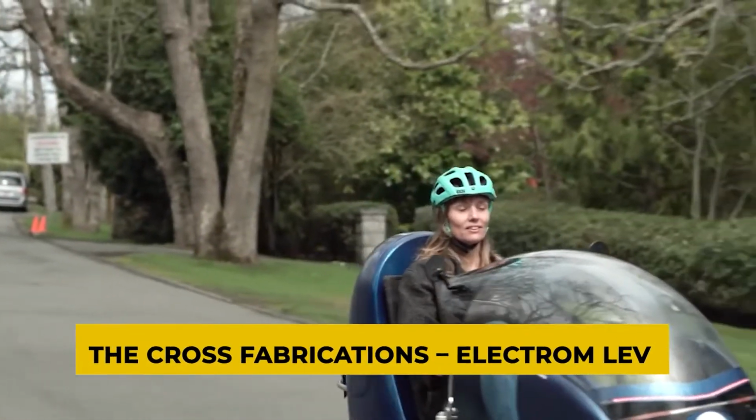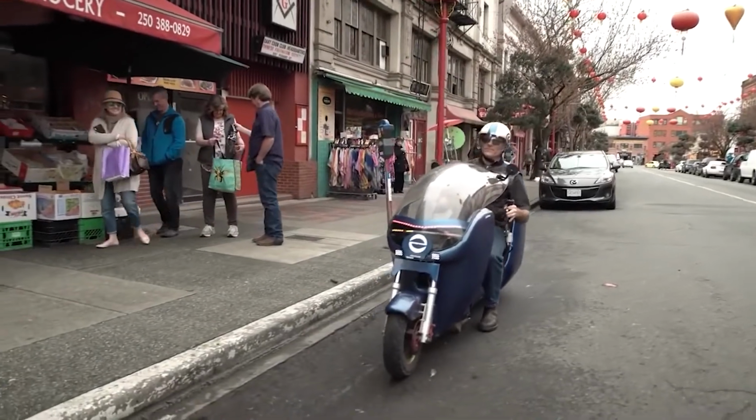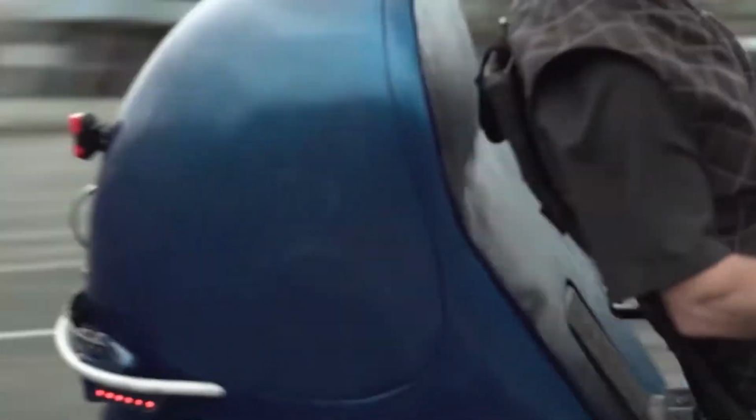The Cross Fabrications Electrum LEV. The e-bike revolution has provided a viable alternative to driving a car. Electrum is a two-wheeler with a unique front and rear hub motor arrangement.